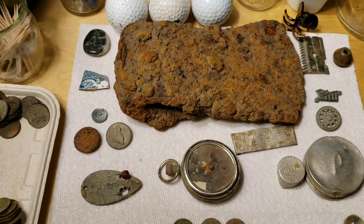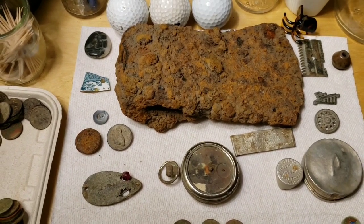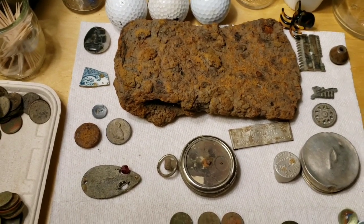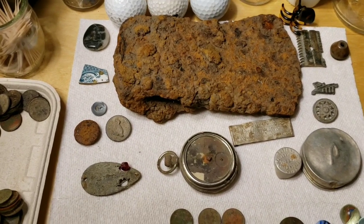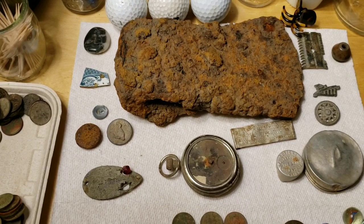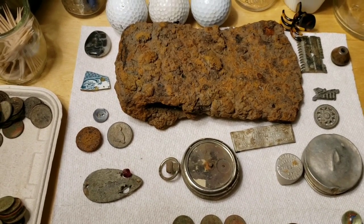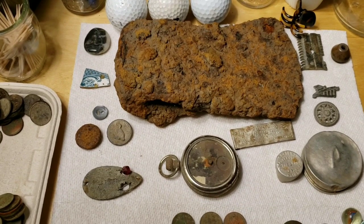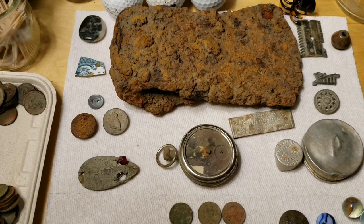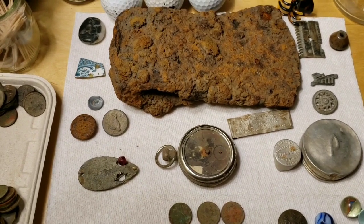A second hunt, I went to a wooded area with some activity from the 1800s. It's on the river, and most of the river side was fill, redone, parkland now, and so I hit a little bit of the hills, and I got that nice spill.